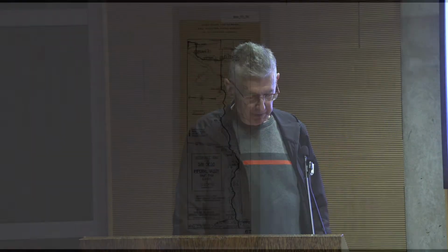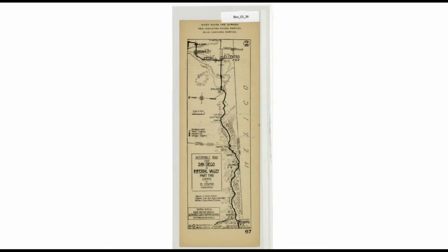Okay, these are the first example of strip maps, which were the first standalone road maps issued by the Automobile Club of Southern California. We have 5 examples here. This is a 1914 map from San Diego. The second part of San Diego to Imperial Valley is from Campo to El Centro. And you can see how crooked the road is.